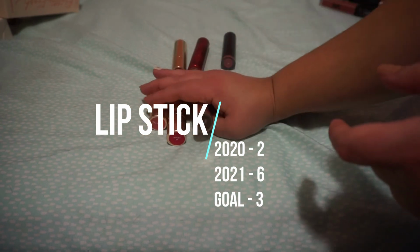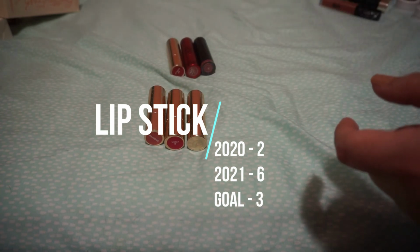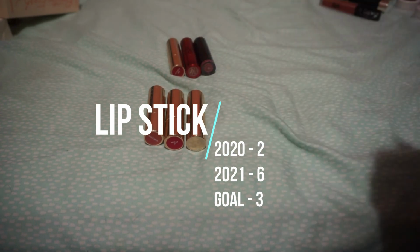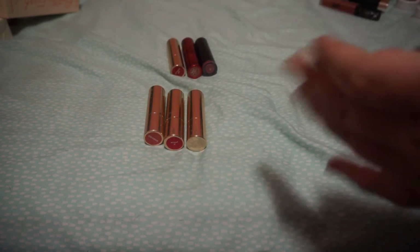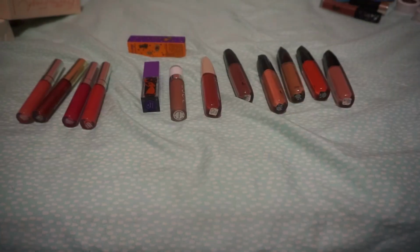And then these 3, I would actually like to finish them and then end up with just these 3 right here. I would potentially repurchase Ghosted, LA Lady, as well as Layover. I do like those 3, but I want to finish them first and repurchase them once these 3 are gone. But baby steps. For now, my goal will be to be at 3, but I currently have 6.